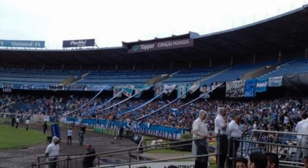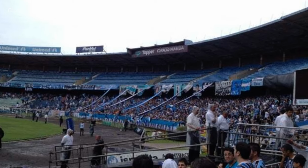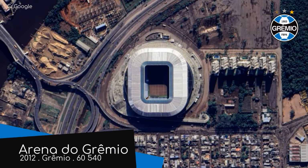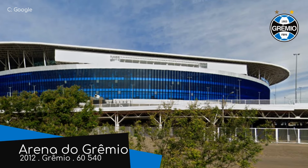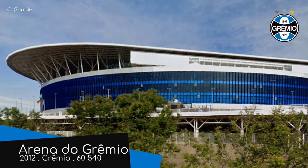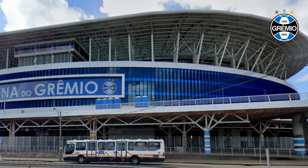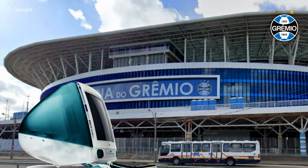I'd imagine the club supporters will only be slightly sad to see it go, because Grêmio now play at Arena do Grêmio, which is a bit of an upgrade, to put it lightly. The exterior is kinda interesting. It's partially comprised of a semi-transparent blue plastic, which is reminiscent of those early 2000s Macs.